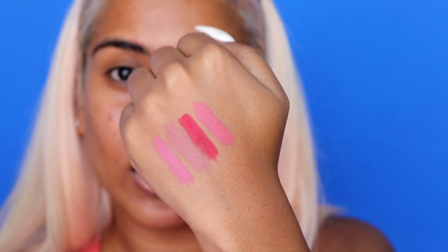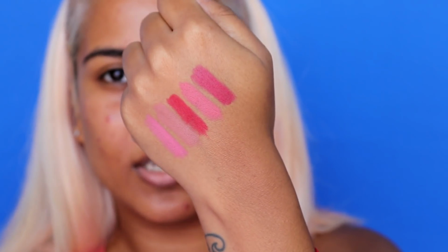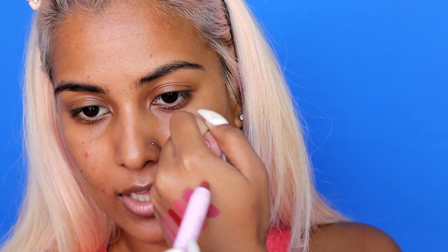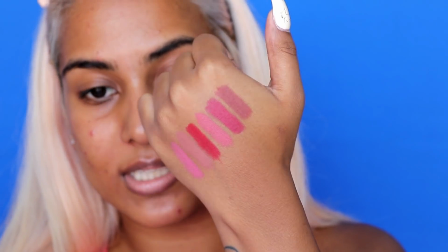All of these are just gliding on. I barely have to put pressure on. That's Double Tap. Next is Gen Z. This looks like a darker red. It looks like red in the tube, but it's actually a dark pink, which is super nice. And then lastly, we have the shade 420. This is a brownie mauve color. Super, super stunning. All of these colors are just so beautiful.